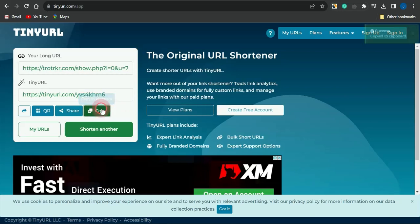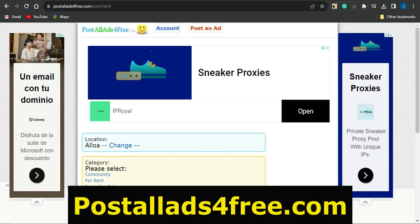And guys, you can also use any other link shortener website out there for this exact same strategy. Once you copy the link, you can head onto this platform right here, which is called postalladsforfree.com. This is quite an amazing platform which you could use to post free ads right here.